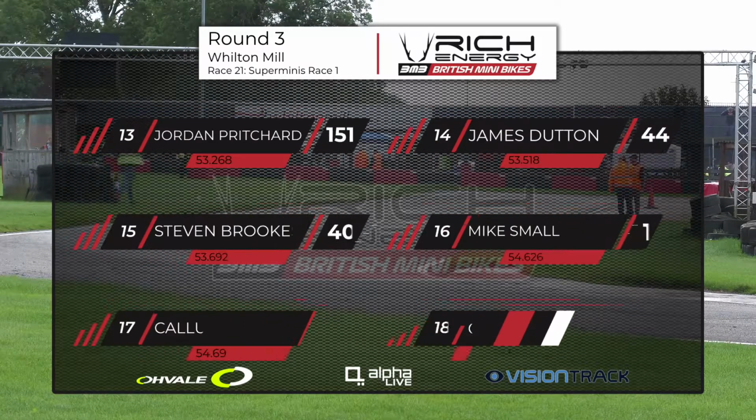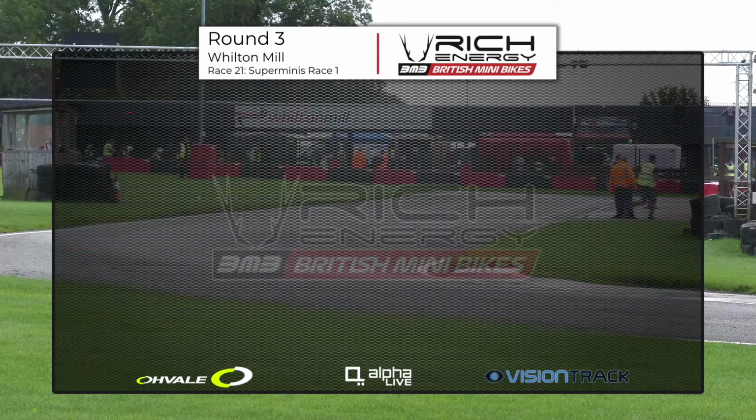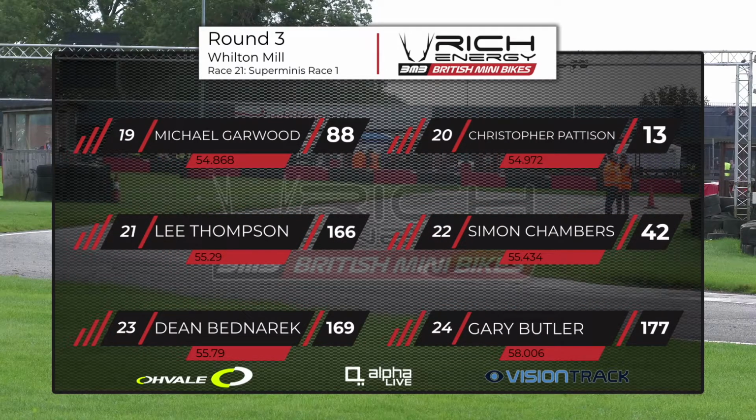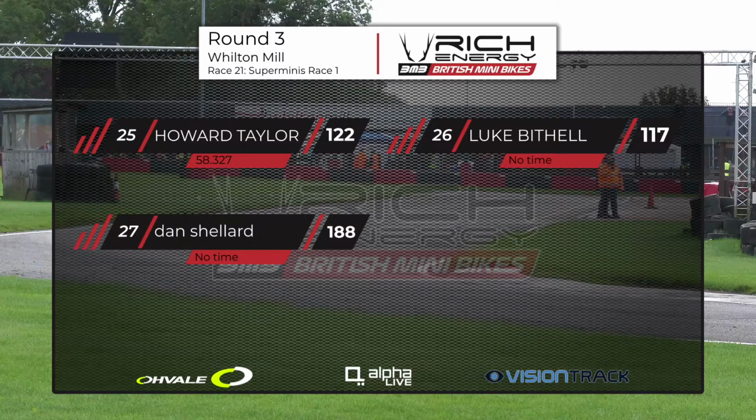Then Jordan Pritchard and James Dutton from Stephen Brooks and Mike Smallbones. Rounding out row nine, it is Callum Ricketts and then Craig Spencer. From row 10, it is Michael Garwood and Chris Patterson. And then Lee Thompson is beside Simon Chambers. We've got Dean Bednarek alongside Gary Butler on the 12th row of the grid. Then it is Howard Taylor, Luke Bithell and Dan Scheller, the latter two unable to set times in their qualifying sessions.